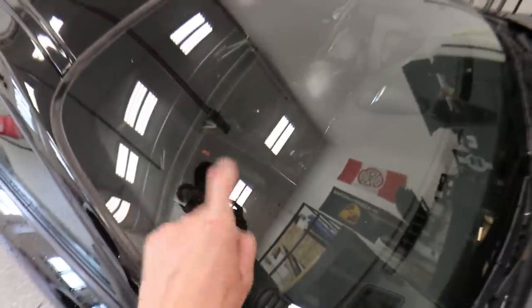Another thing is, I don't know if you guys can tell, but you can completely see through the car. It is a fishbowl and we need to fix that. That is going to be in today's video.